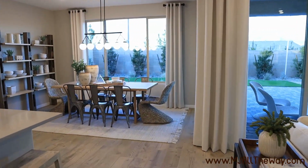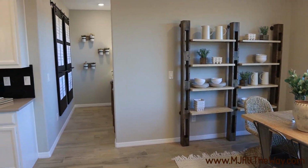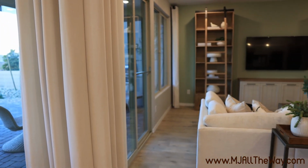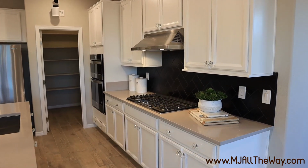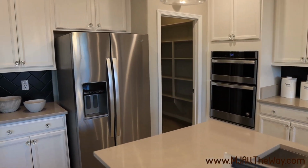Coming into the great room here, the great room is 14'9" by 16'10". And over here in the dining room, as they call it a café, is 14'4" by 13'7". Off of the café here will be your slider to the covered patio, which is 15 foot by 10 foot. And in the living room portion, you do have an option of a few different types of sliders.